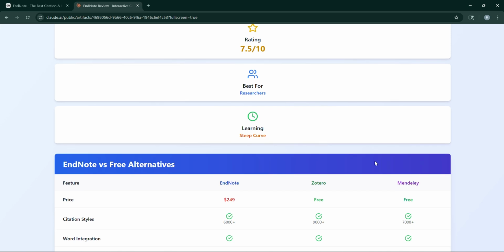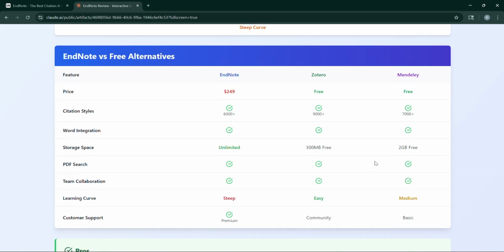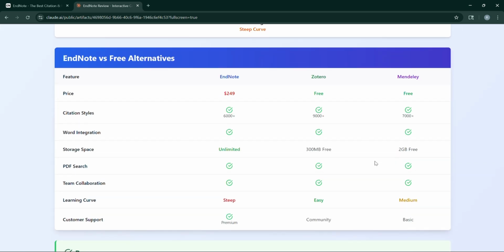Speaking of other options, Zotero is completely free and does most of what EndNote does. Mendeley is also free with good collaboration features. Both are easier to learn but have fewer advanced features.